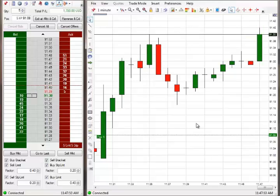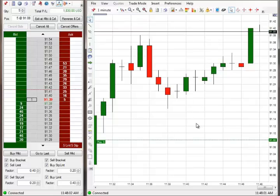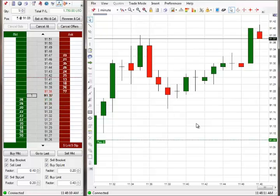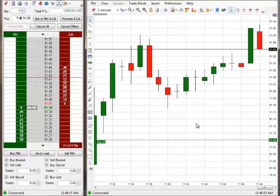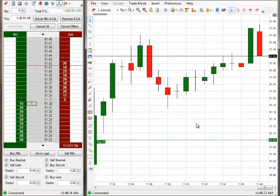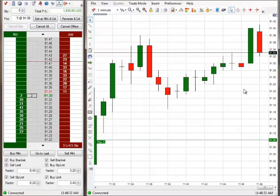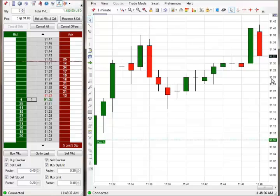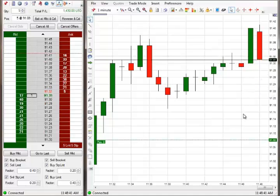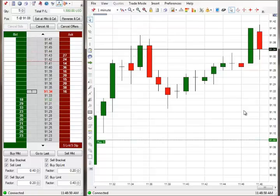Let's see what we got. Let's see how much gas this thing has. This thing's cracking me up. It's funny the way that it's trading, you know. It went zoop, zoop. The programmer had a sense of humor. Must call this the roller coaster ride.